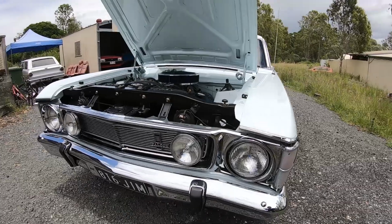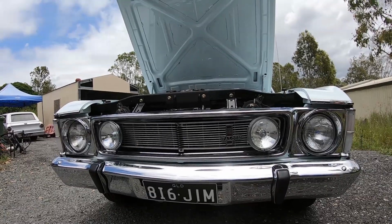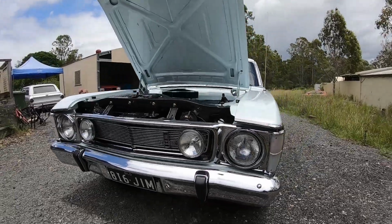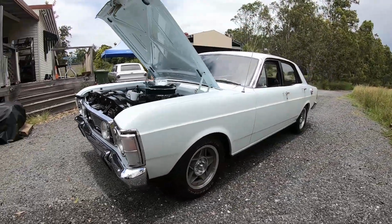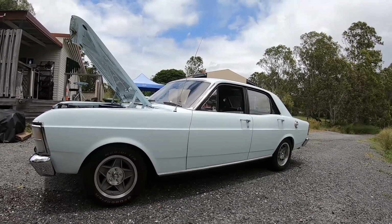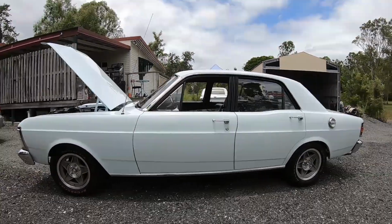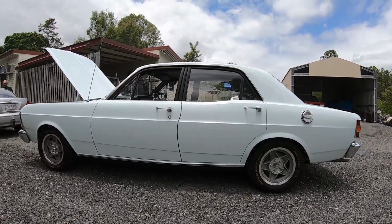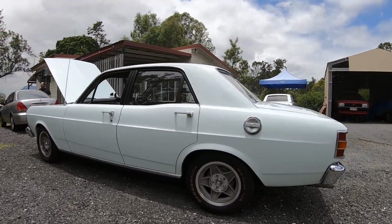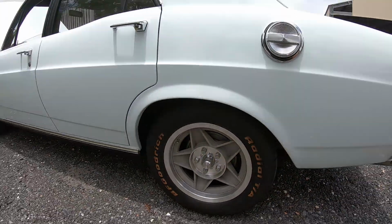Looks sweet. Let's try and get a bit of this front end in. It is absolutely remarkable. Chrome plating and the alignment, it's just so mint. Brings back memories. It's almost giving me ideas to paint our one into the diamond white too. It looks really nice. I actually love the silver drum. Looks great behind the mag.